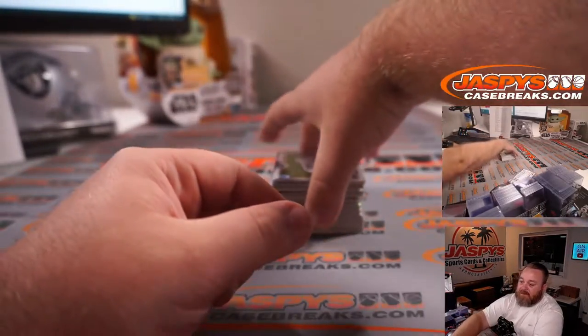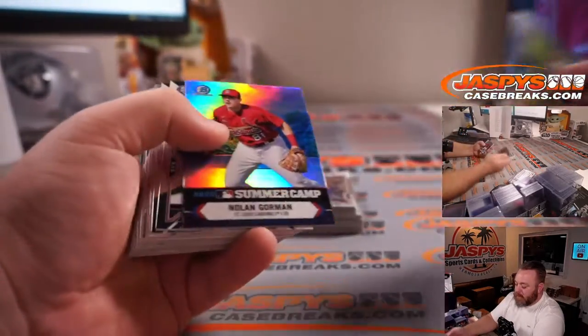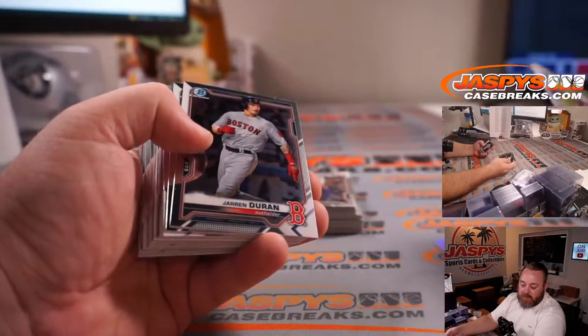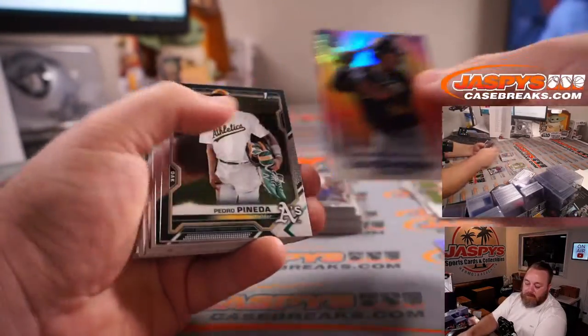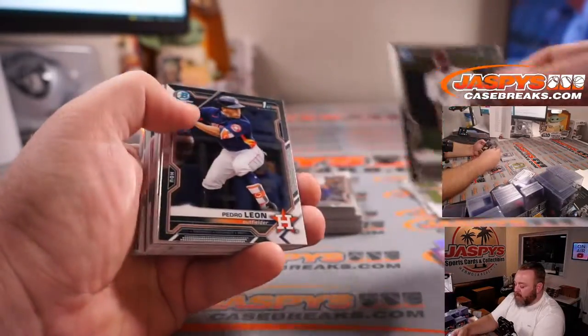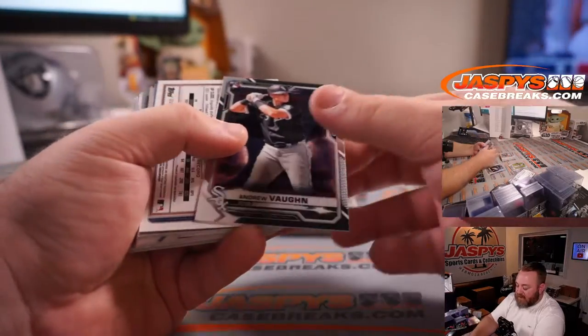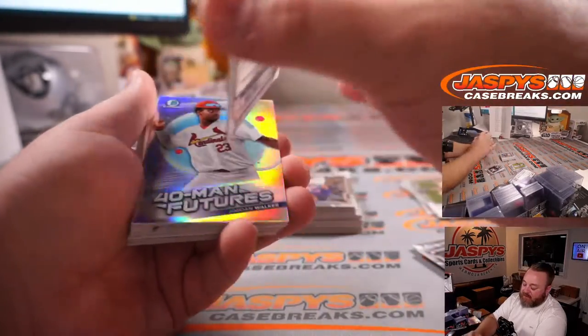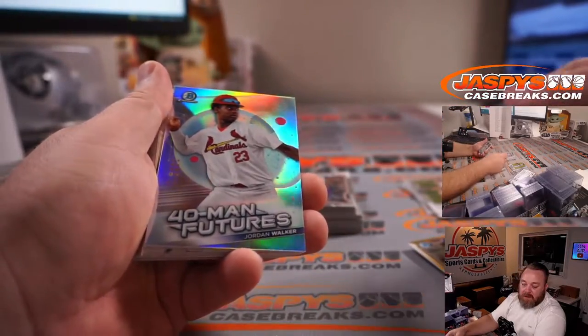Okay, last box, guys. Good luck. Two more autos to go. Nolan Gorman, Cardinals, Ben Young. And Liover Peguero for the Pirates, Chad DeBenny. Pedro Pineda again for the A's, Inku Kang, and Pedro Leon, Astros, Zach Thiel. Andrew Vaughn, White Sox, Joe Christian. And Jeremy Pena /50 for the Astros, Zach Thiel.